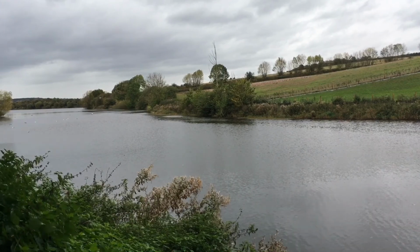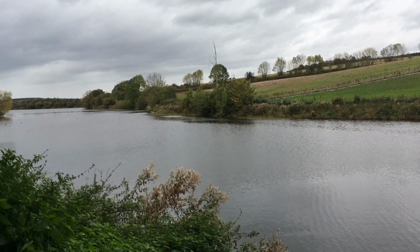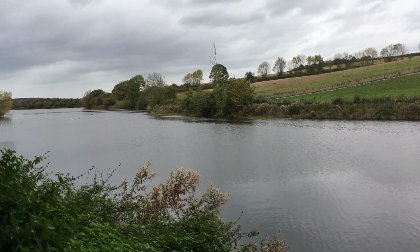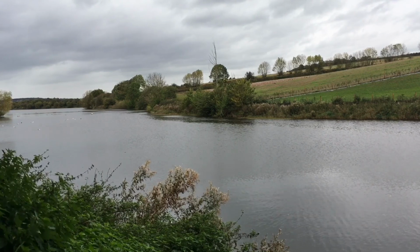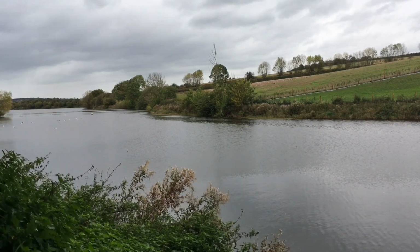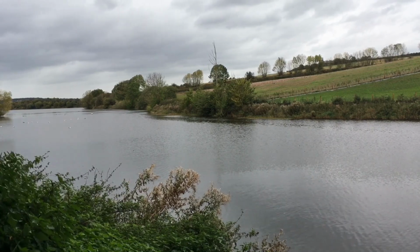The average depth runs at about 46 feet, so quite a challenging area to fish, but it can be quite rewarding as well. There's some big shoals of bream, lots of silverfish as well, roach and roach bream hybrids, perch, and there's also some monster pike in here as well.